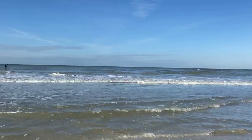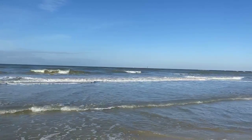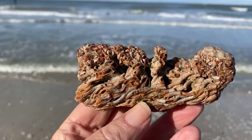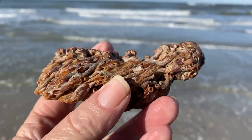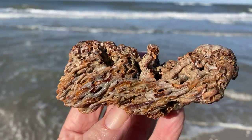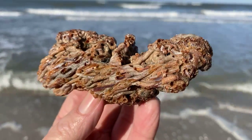I'll stroll up here a little bit further. There's a neat piece of worm rock here, with all the little worm tubes. It's a nice little specimen. The only problem with this is it just fades and loses its color so quickly. It just turns into a gray little blob. It's so pretty when you first pick it up on the beach. The worm rock.